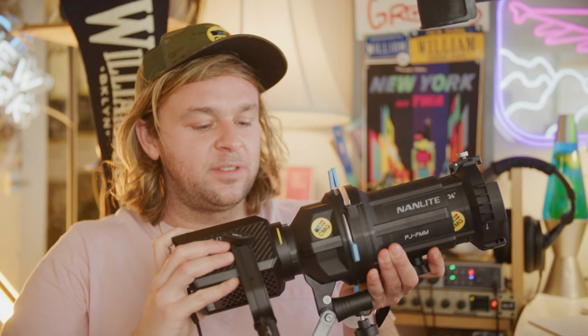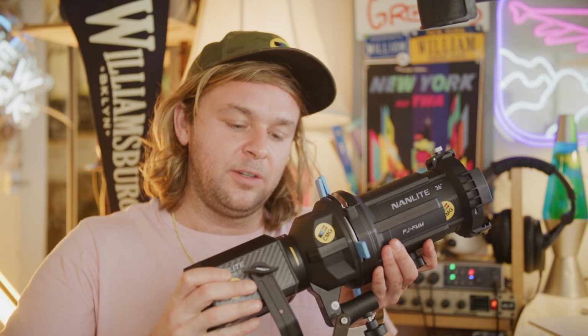In the back you've got the Nanlite Forza 60B2. It's bicolor. They have them in full RGB. I kind of regret not getting one, but it does tungsten to daylight. But what's really cool about these is they make all these sick attachments. Like this is a 36-degree Leko.